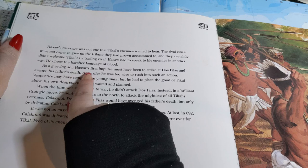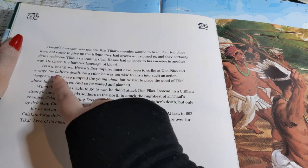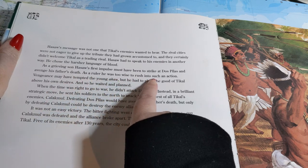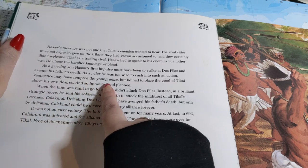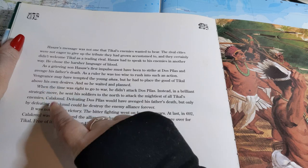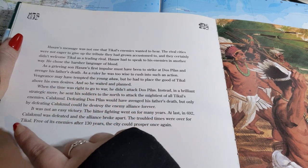As a grieving son, Hassau's first impulse must have been to strike at Dos Pilas and avenge his father's death. As a ruler, he was too wise to rush into such an action. Vengeance may have tempted the young Ahau, but he had to place the good of Tikal above his own desires. And so he waited and planned.